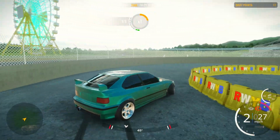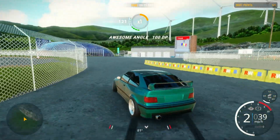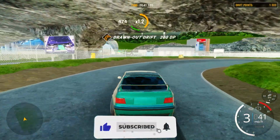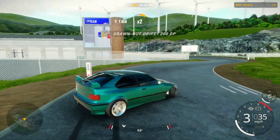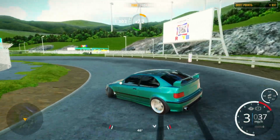E36 Compact does sound good. I'll give it that. It handles very nice. I am playing on controller today, and it does handle very nice on controller. I've never actually played this track at all, but it does flow super well on this track. Maybe just in general, but it flows well. The transition isn't too bad, so whoever made this tune has done a pretty solid job overall, and it's a really nice looking car overall. I actually really like my BMWs in general. There's a great car to choose from.